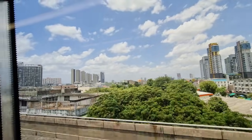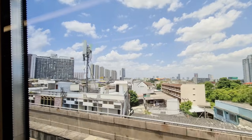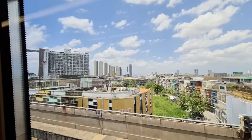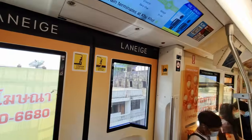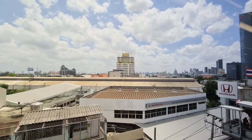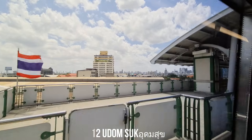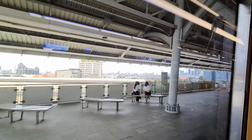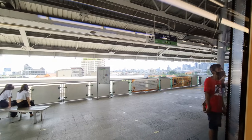Yeah, you have some massive residential projects here as well. There's the Elio. In the back there, it's like 5 or 6 towers. Udon Suk. Yeah, and Udon Suk is the station. If you wanna take the free bus to IKEA, you can come here to Udon Suk.